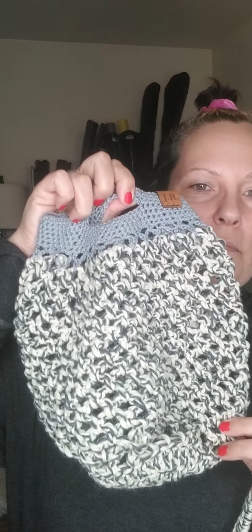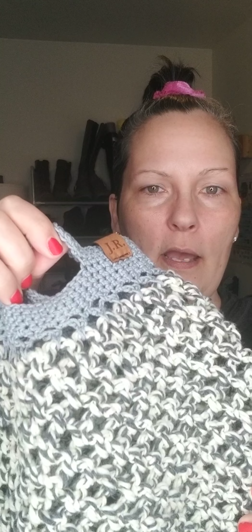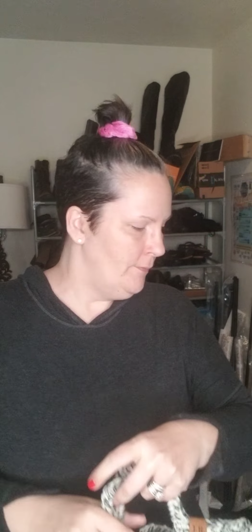I like this one a lot. It's the smallest bag, but I think it's the prettiest. See the pattern? And again, my tag is on there. And this one has a much larger produce bag than the rest. This one will hold apples or potatoes. Here's my label again. But this one is gray and white. And then here's the matching shopping bag.